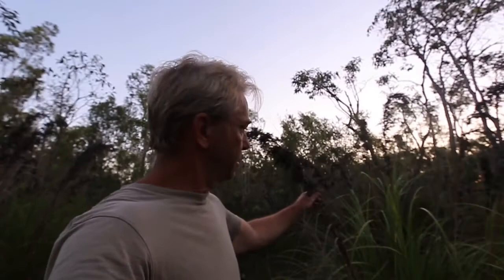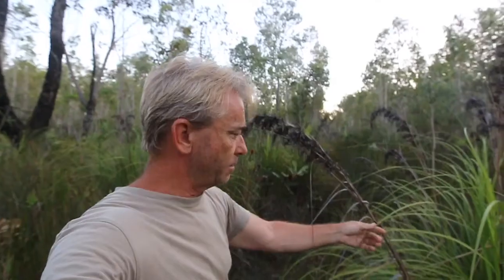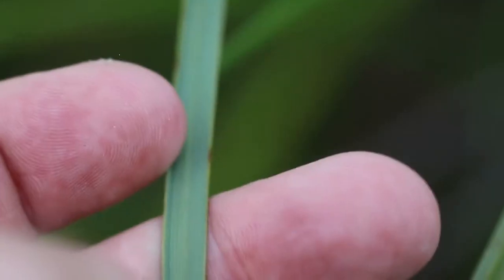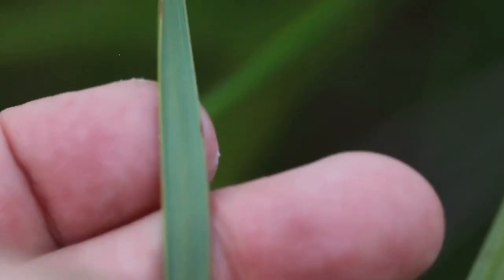So one of the smaller plants found in some of the wetter areas are the gahnias, like a sedge, and you can usually recognise them. They've got these very long strappy leaves, and they can be a little bit annoying because the leaves are quite rough to the touch. Not quite spiky like a pandanus, but certainly if you go the wrong way, they're a little nasty sort of sandpaper effect.